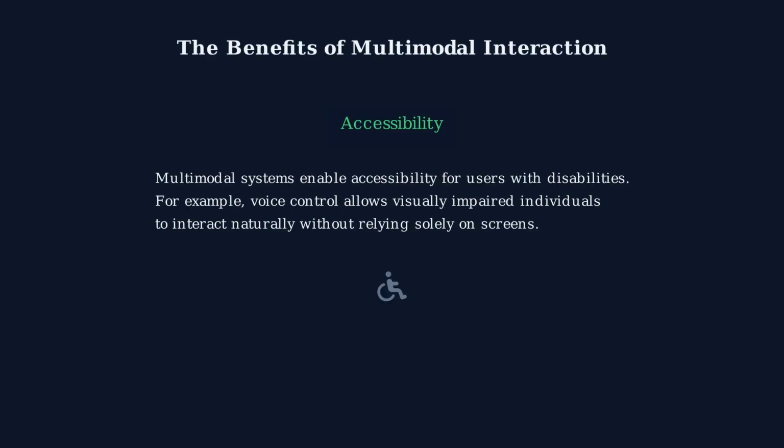and immersive. One of the primary benefits of multimodal interaction is enhanced accessibility for users with disabilities. By combining multiple input methods like voice, touch, and gesture, these systems allow people with different abilities to interact more effectively. For instance, visually impaired users can rely on voice commands to navigate interfaces, bypassing the need for visual cues and creating a more inclusive experience.